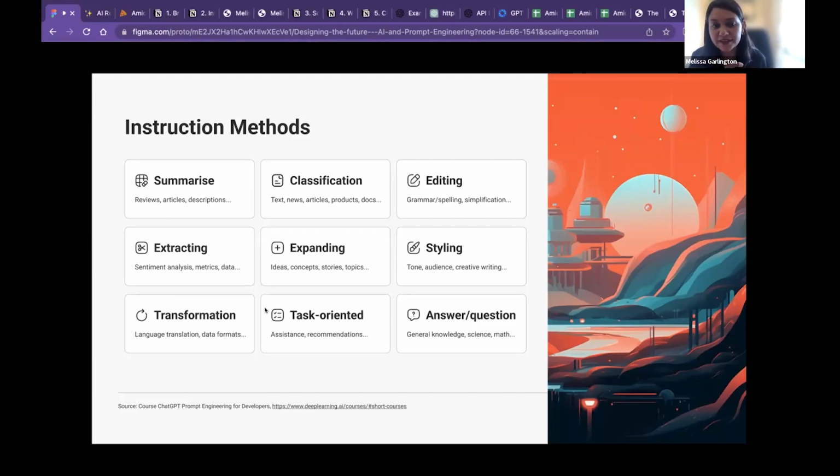And then task-oriented is really around the tool giving assistance and recommendations based on a knowledge base that you give it. So we're going to do that with the chatbot as one of our exercises, where it's going to be very task oriented. And then what we did with the zero-shot prompting, it's very good at answering questions from its general knowledge, or it could also be from brainstorming. So, what do you think about this and why? You could just be very philosophical with the tool, if you will.